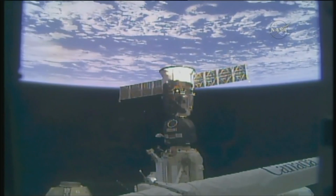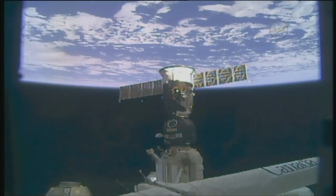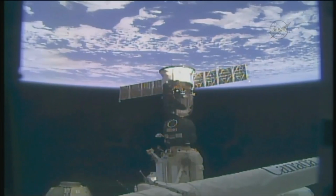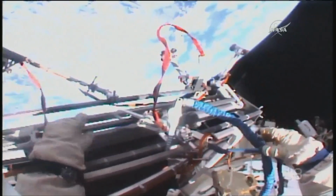This is a view. You can see the glittering spin of the second of the two Tanusha satellites as it drifts away from the International Space Station, right behind the Soyuz MS-05 vehicle that is attached to the Rassvet module at the Earth-facing port of the Russian segment of the International Space Station, which is currently flying 252 miles above the Earth, about to approach the west coast of Central America. Sergei, you have the 10S.